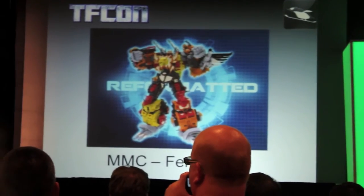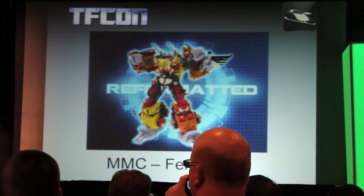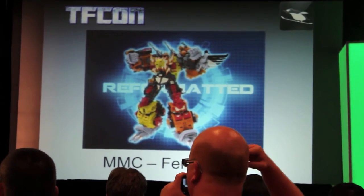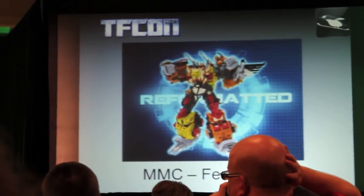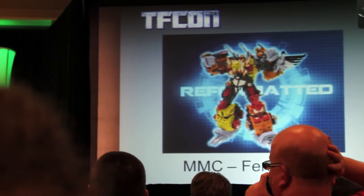And he is in the case. In the case, he's got all six, even Dagbomb, complete on the back. So it's all six figures combined. Feral Rex perfect mode. I'm the brave guy. What can I say?